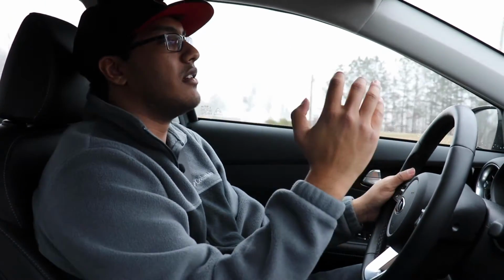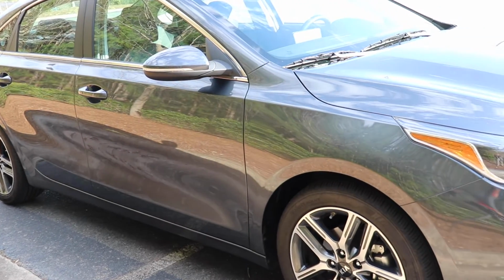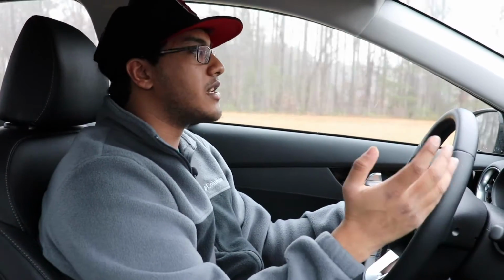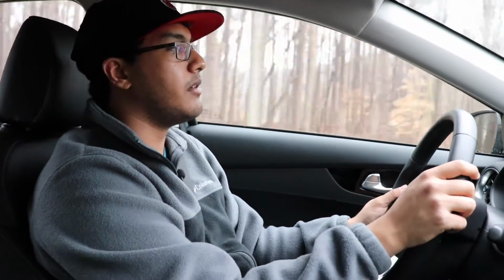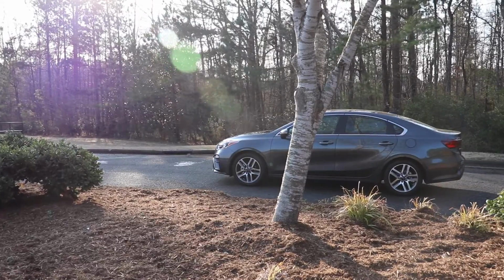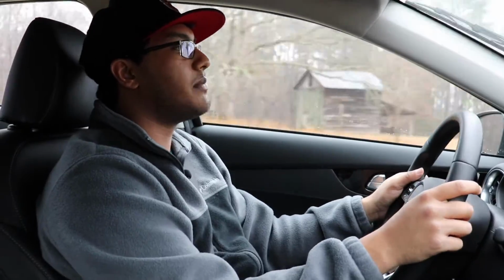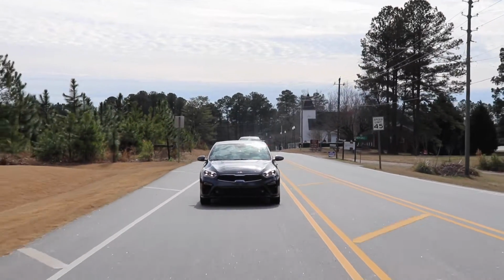That's why I was saying that the base models like the FE or the LXS, with 15 and 16 inch rims, would naturally make the steering a little bit slower. I know 17 inches isn't huge for a rim, but the 15 would make this feel a little bit more natural. I know that probably doesn't make sense to the mainstream who just wants 45 inch rims on a Civic, but this is the truth. Smaller wheels, smaller rims anyway, make for a better experience on the road. Now, the other benefit of having those smaller wheels is a better ride.